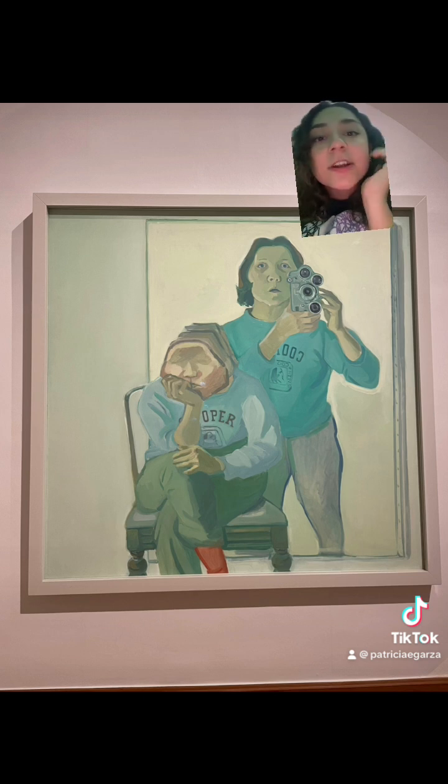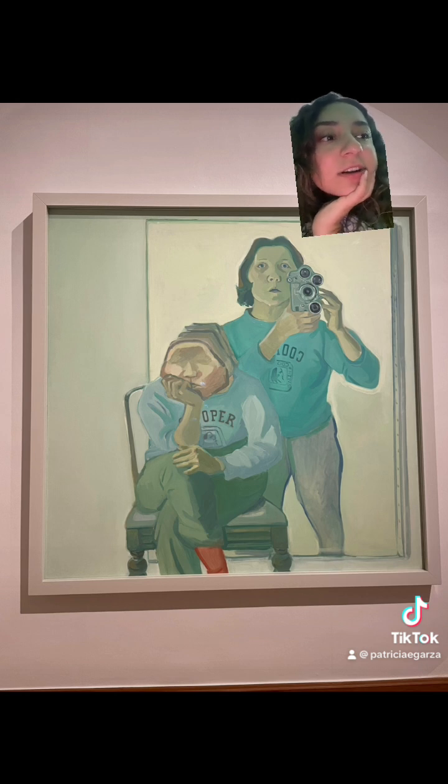We feel confident in front of a camera or in a picture, but really inside we're not too happy with ourselves. How does it compare to other works? It's kind of confrontational, like other works during this time period.